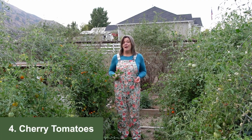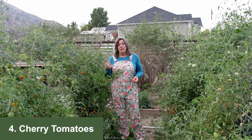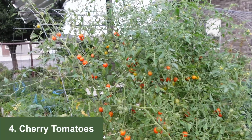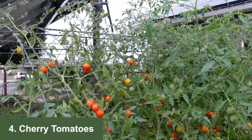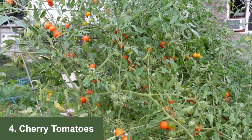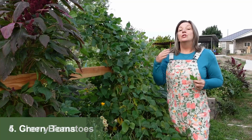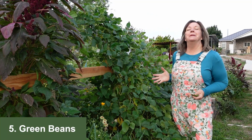My number 4 survival crop would be cherry tomatoes. They're so much more dependable than the whole tomatoes, and they just continue to produce throughout the season. I tend to find that I get cherry tomatoes a lot earlier and a lot later than I can have the regular full-size tomatoes. Survival crop number 5, green beans.